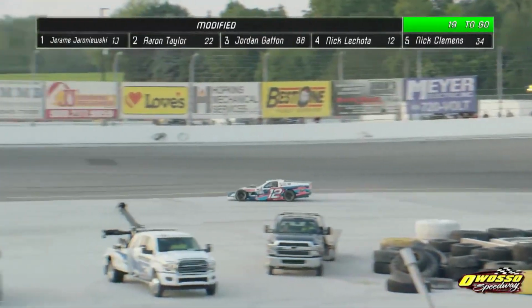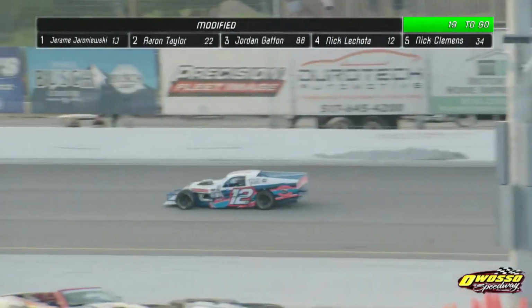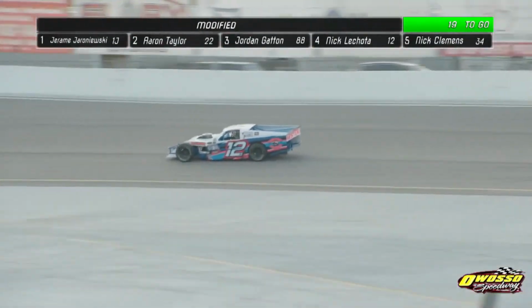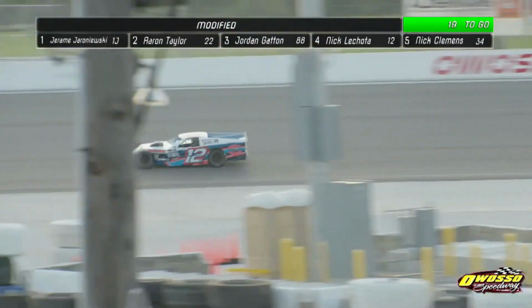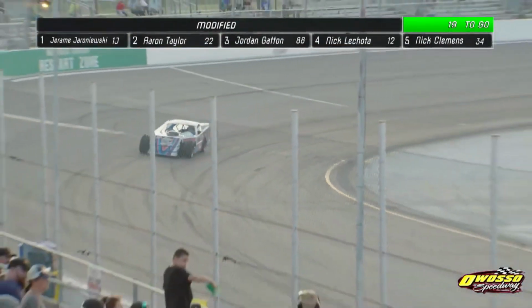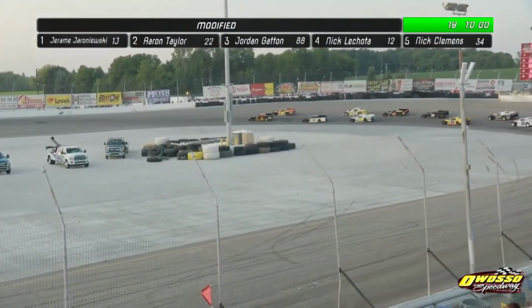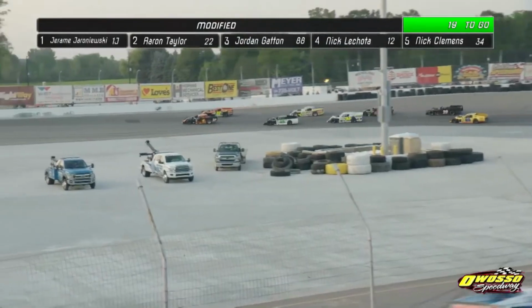That was, I believe, unrelated to the caution, which was the restart. I think that was evasive when everyone started slowing down. So Taylor must have got too good of a start. Or Jaraneski got too good of a start. I was gonna say the 22 was in front. It was in front by the time they got past that start-finish line.